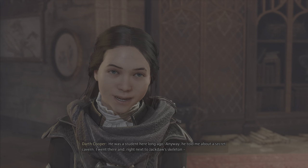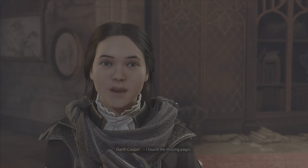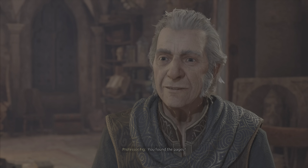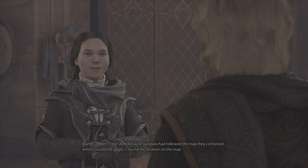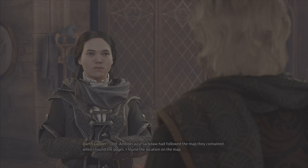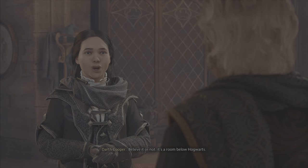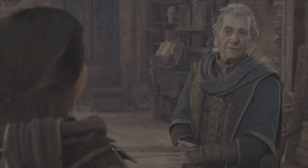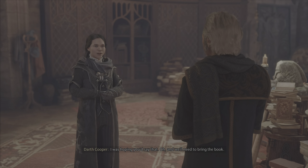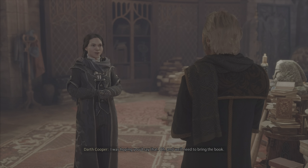I went there, and right next to Jackdaw's skeleton, I found the missing pages. You found the pages? I did. And because Jackdaw had followed the map they contained, when I found the pages, I found the location on the map. Believe it or not, it's a room below Hogwarts. Why am I not surprised? Shall we? I was hoping you'd say that. Oh, and we'll need to bring the book.